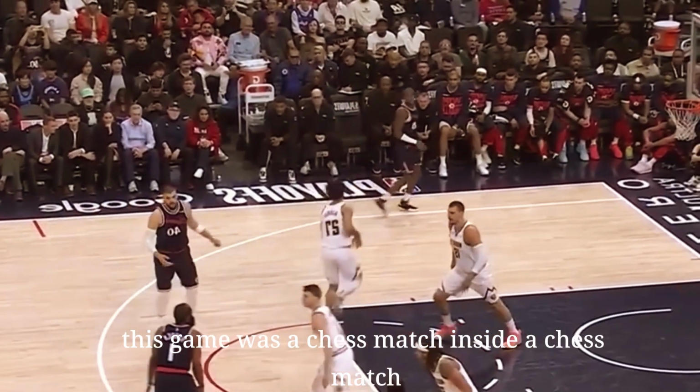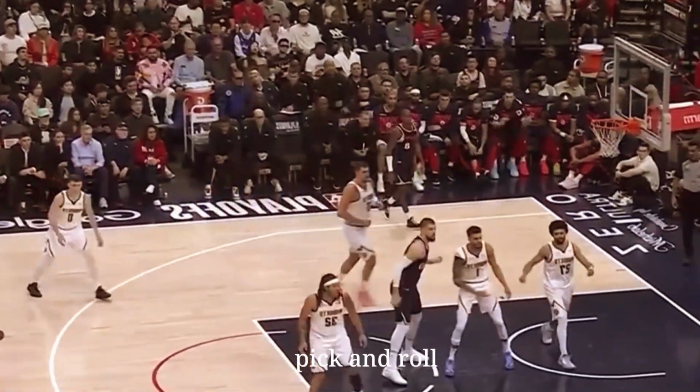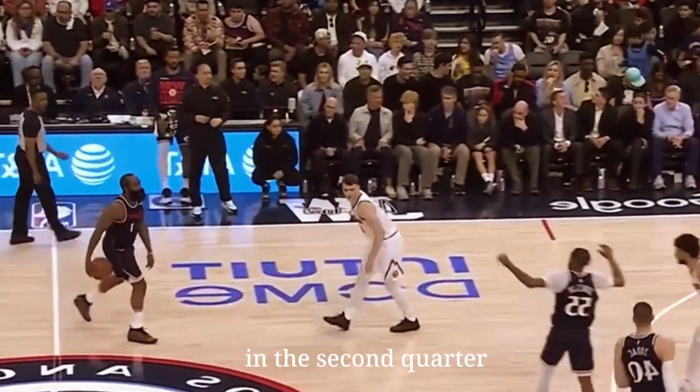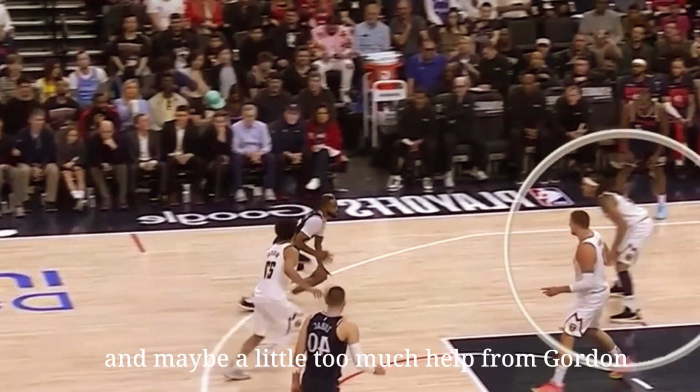This game was a chess match inside a chess match. For instance, how are the Nuggets going to defend the Clippers pick and roll that's hurt them in the first two contests? Denver tried to throw a wrinkle at Harden in the second quarter and hit him with a surprise double team, but a behind-the-back pass and maybe a little too much help from Gordon left Kawhi Leonard open.